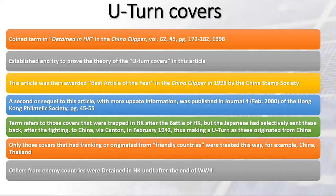Okay. So in 1998, I wrote an article, Detained in Hong Kong, and I call those the U-turn covers. I've explained the reason for the name to you. After the fact, they awarded this as the best article of the year for 1998. Subsequently, in the Hong Kong PS Journal, I wrote a follow-up article. Of course, I was still learning, and now, thank Richard, that would clear up a lot of my mistakes.